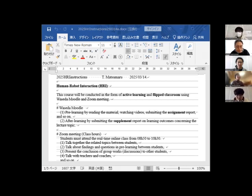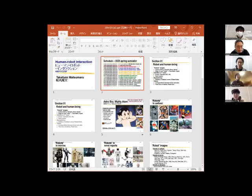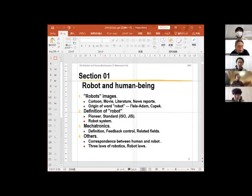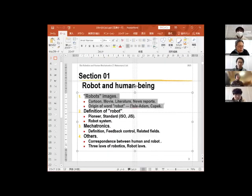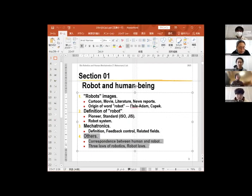Today's part is here, the first part: robot and human being introduction. The contents are the robot image, what is your robot image, the definition of robot, and mechatronics. What is mechatronics? If you don't know the details of mechatronics, or mechatronics is the first word you have met, and this part is unclear, please raise your hand. Have all of you already studied something about mechatronics? Okay, no problem. And others: the correspondence between human and robot.